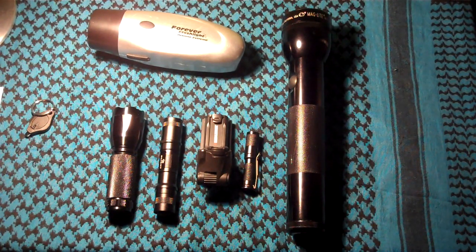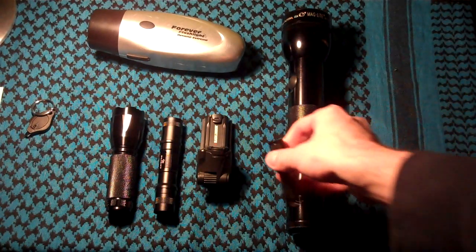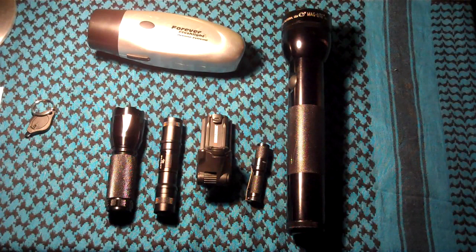So, first off, why do I think people should carry a flashlight? Well, that's pretty self-explanatory. Light. It's hard to see without light. Not only during the night do I believe people should carry a flashlight, but during the day.